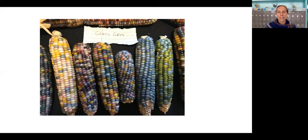Afterwards, I was so enthusiastic about it. I was talking to everyone. I was showing everyone this picture on my phone. Neighbors were walking away because they knew, oh God, she's going to talk about glass gem corn again. But this is the kind of enthusiasm that's really important to share with your students so that they can also see just how truly phenomenal seeds are, and the phenomenal amount of culture, of history, of farming, of food that is in each seed. So I realized I need to incorporate seed work throughout the school.